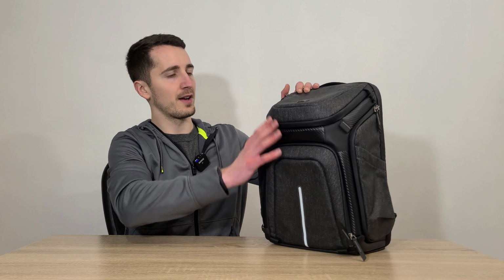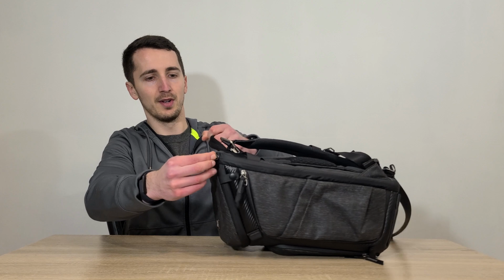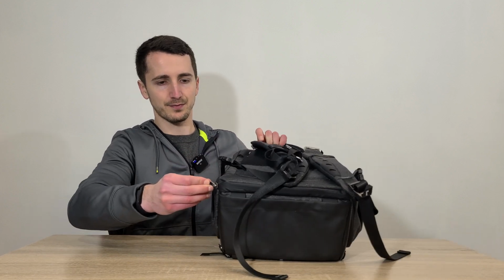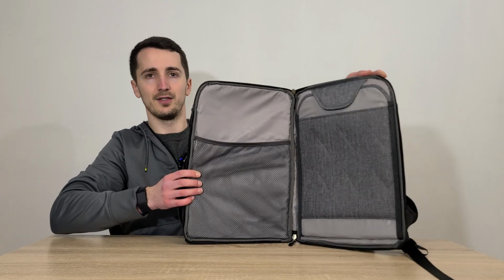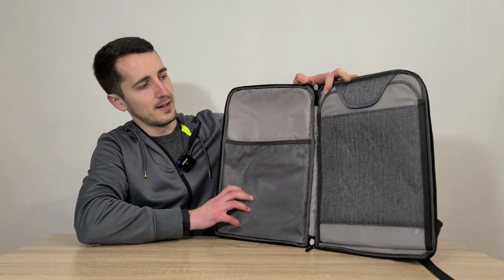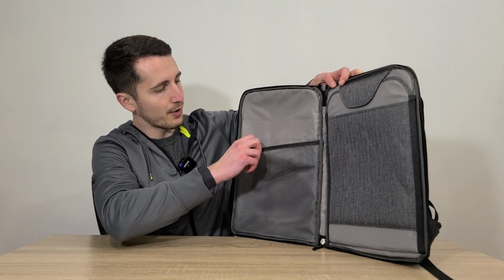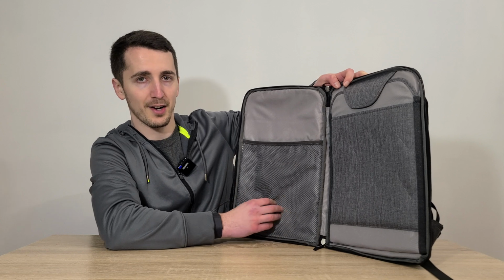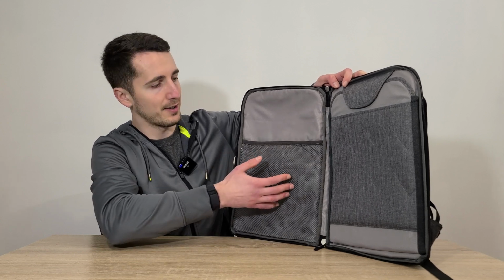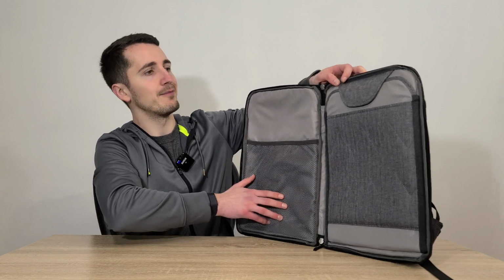that's it for the main storage compartments. Now we can move on to the laptop compartment. And this does open all the way out, which is nice. Nice clamshell opening here. We'll start over here. We have a really nice big mesh pocket here. You can put your charging cables here, or maybe a notebook, something like that.